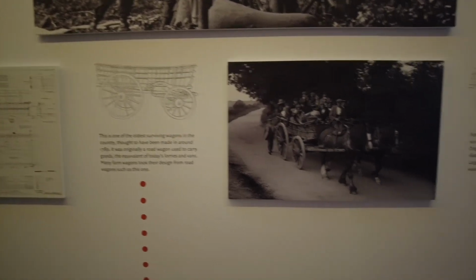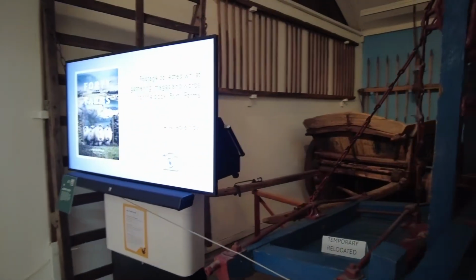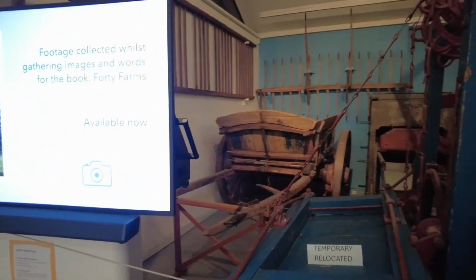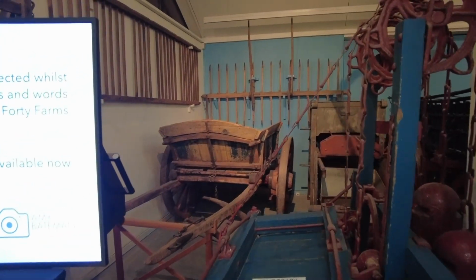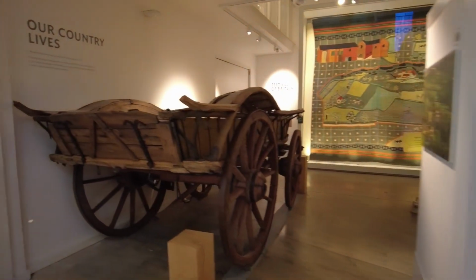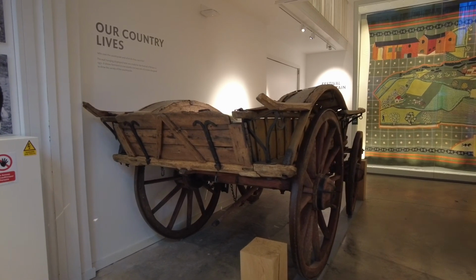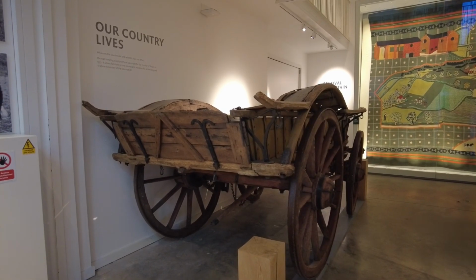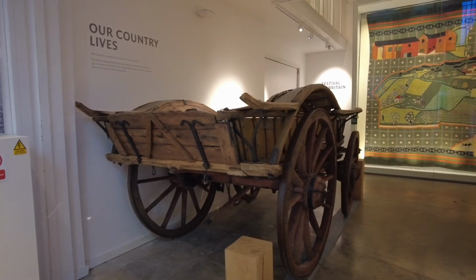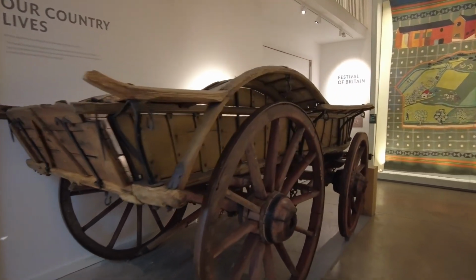There's also some lovely pictures of country life and of these carts in use. They were kind of the tractors and lorries of their day. And actually upstairs there's a nice little sled from when it was cold. We'll see that in a minute. And then round here, an explanation of this cart. But also in the background there, you have something from the Festival of Britain.